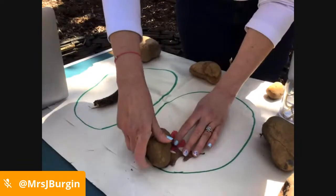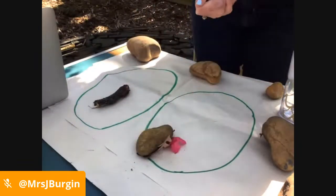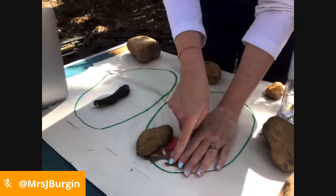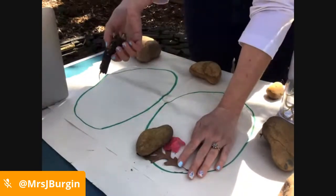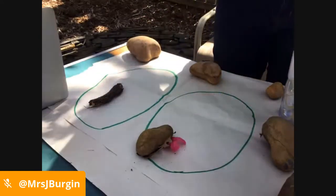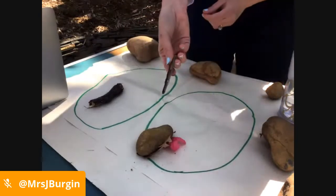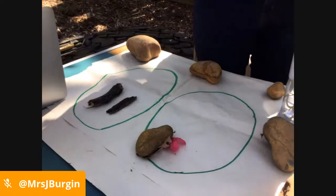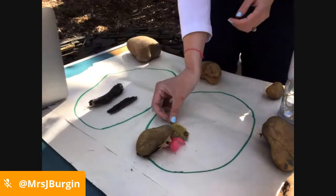And now I want to think about my sort. What is my sort turning into? It looks like I'm doing objects that are thin and objects that are thick. So I'm going to keep doing my sort. I've got a piece of bark. To me, that's thick. I found a prickly leaf. To me, that's thin.